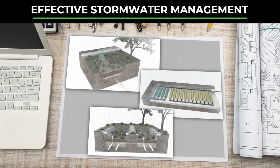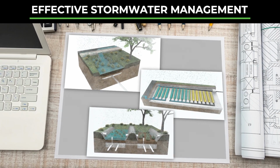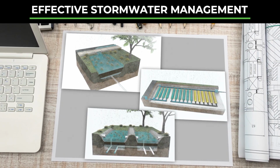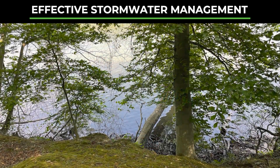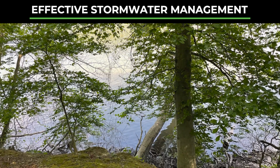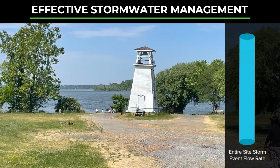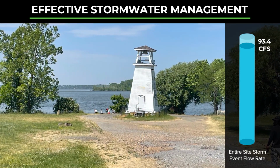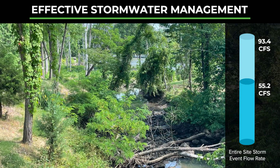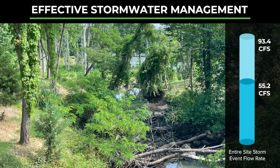This demonstrates that the school site's stormwater management system reduces the peak rate of water from the site flowing into surrounding areas during frequent storm events. The amount of stormwater leaving the entire site during the critical time around 100-year storm events will be reduced from 93.4 CFS to 55.2 CFS by retaining stormwater within the site and releasing the water at a slower rate.